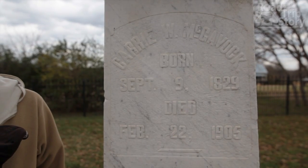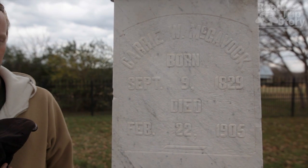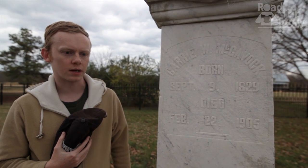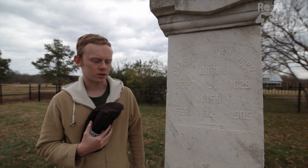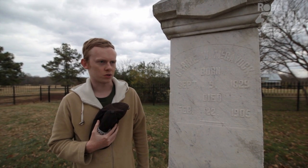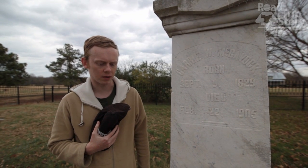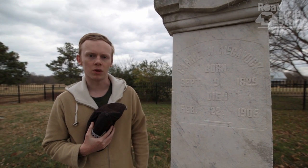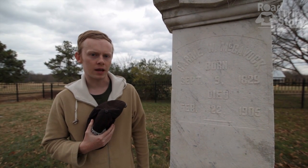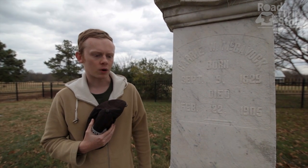Standing beside the grave of Carrie McGavock, who was instrumental in making Carnton Plantation a refuge for a lot of the dying and sick soldiers that she tended to. Her dress, at least the first night, was rumored to have been soaked with blood from all the soldiers. I'm sure she was just covered, but a very proud woman, and she lived on well into the Victorian era, as it shows here on her grave.